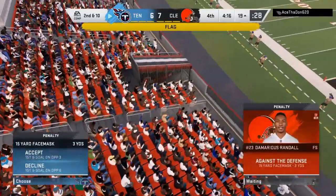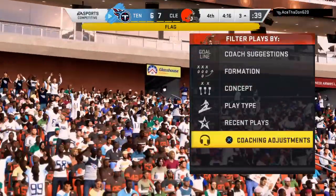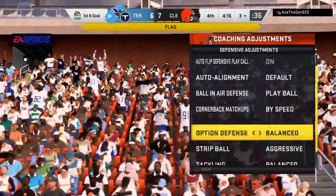And he'll be brought down somewhat awkwardly here, and a late flag as well. I think this one's going to be a face mask.